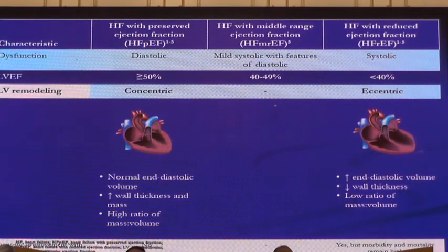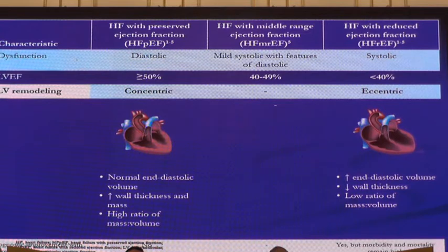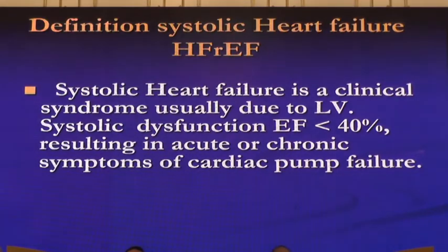Heart failure is not just the inability of the heart to pump blood. Why is it important? We'll see in the stages of heart failure as well as management of heart failure. Today we just focus on this part, reduced ejection fraction. Systolic heart failure is a clinical syndrome usually due to LV systolic dysfunction, EF less than 40%.